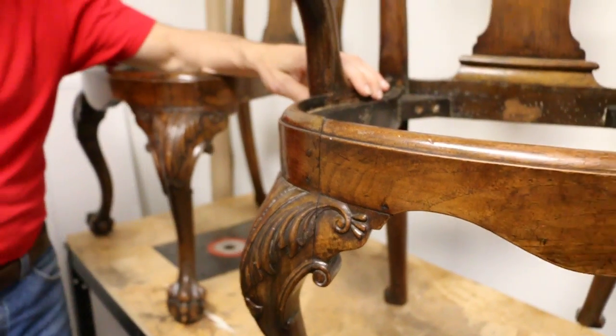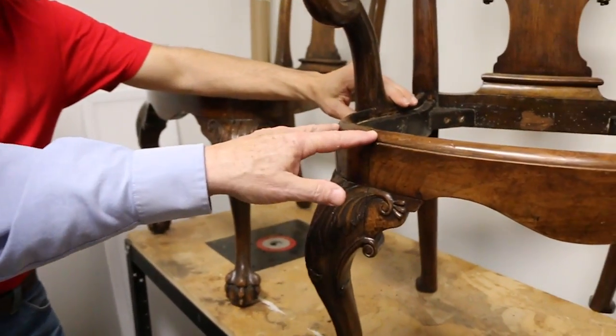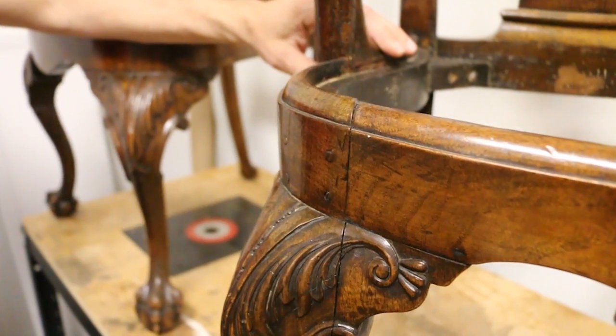So you had to drive the draw bore peg out. Yes. Was it glued also? Yes. Oh boy. Well, you've done so, I guess, without busting up this little corner here. Yeah, it's very hard. Very hard. Very beautiful job.